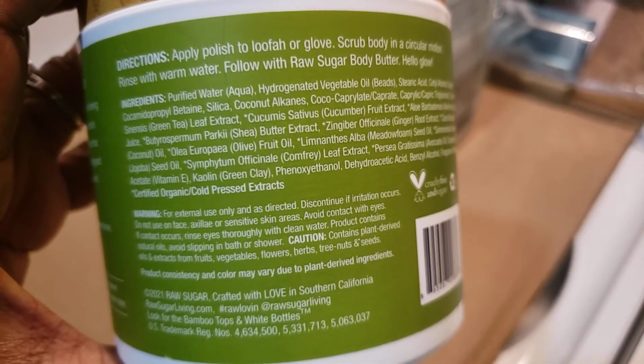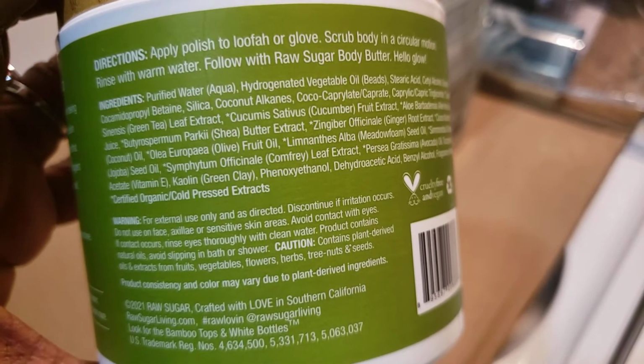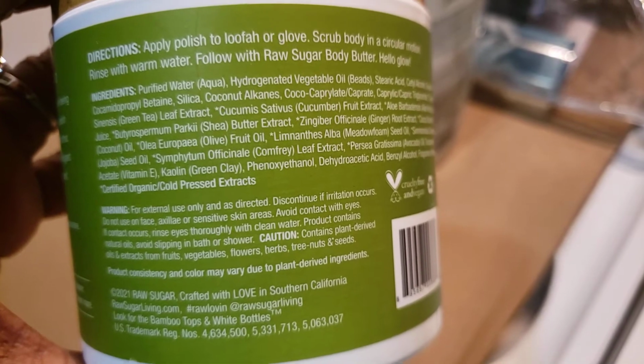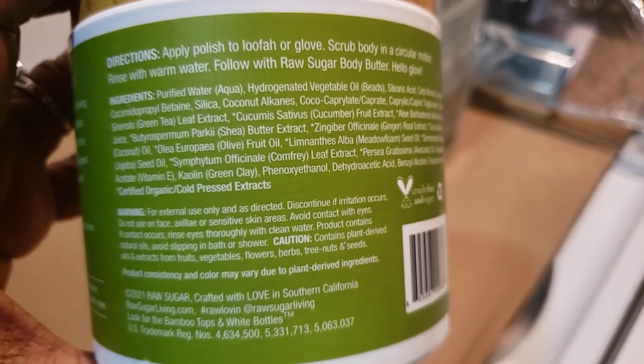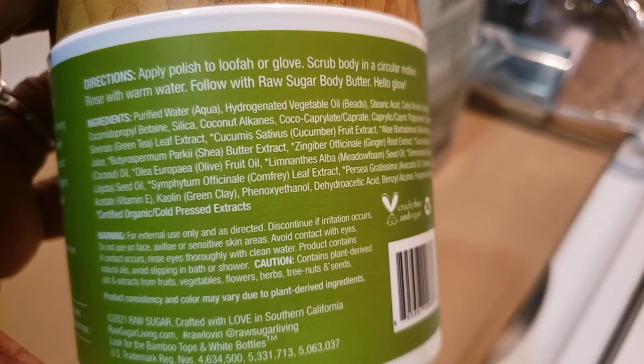But I haven't seen anything here where I live for any of the stores that carry the raw sugar. So there's Meijer, there's Target. I don't recall whether or not I've seen it in Walmart, but everywhere that I see it, I do be looking to see if there's any more vanilla pieces. So this right here is what I got.